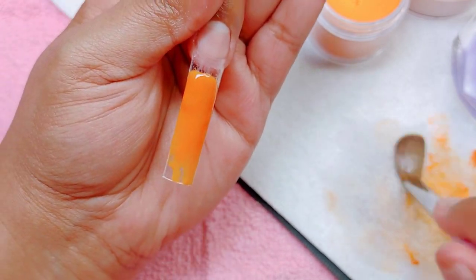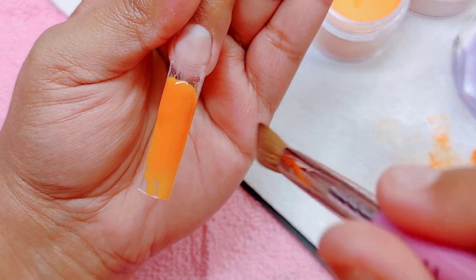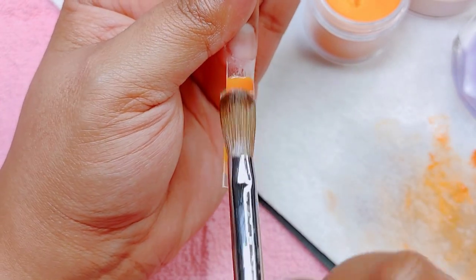Honestly, I think this is my favorite color from all of them, because orange literally just brings me fall vibes.